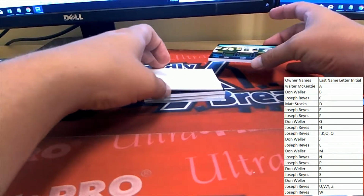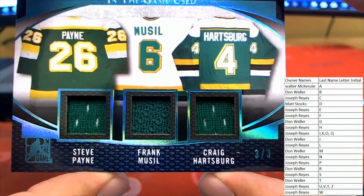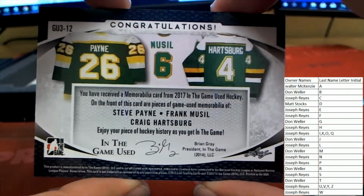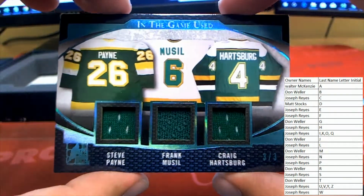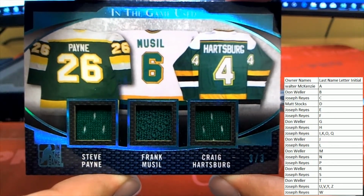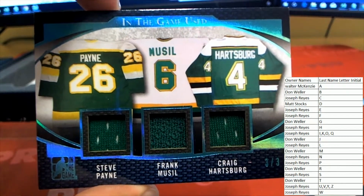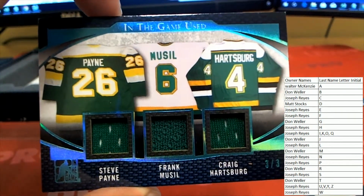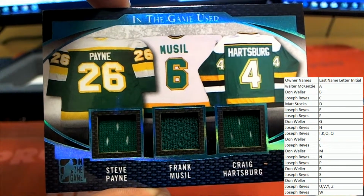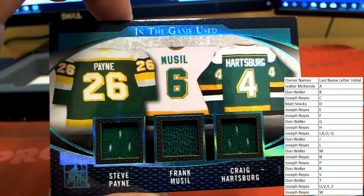Next one coming up. Oh, it's a multi-hit. I believe that is the Minnesota North Stars, but it's a 3 of 3. Steve Payne, Frank Musial, Craig Hartsburg, P, M, and H all hitting. Very nice triple. Number 3 of 3. So let's see. P is Joseph R. M is Don W. And H is Joseph R. I think 2 out of 3 means that's a Joseph R hit, but I'm going to double check just to make sure. If Don still should have a chance in this, then Don deserves it. Two of the three. Yep. All right. So that is a Joseph R as well.